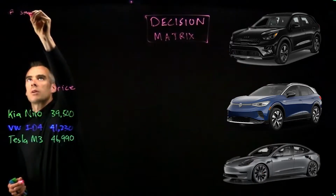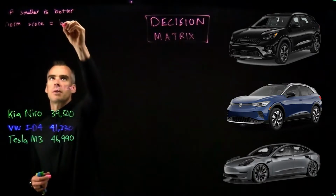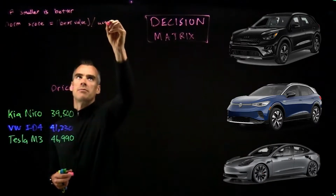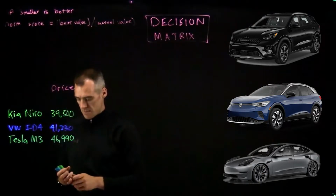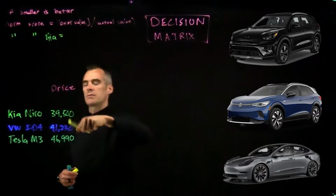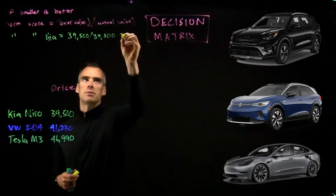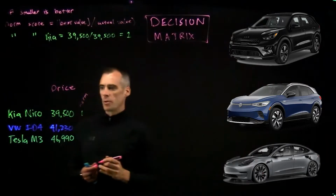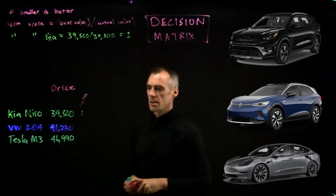So if smaller or lower is better, then our normalized score is going to be equal to the best value of all the values that are available divided by the actual value of whatever the particular product is. Specifically in this case, say we're checking out this Kia Niro. My norm score for my Kia is equal to the best value of all three of these, which turns out to be the Kia value, divided by the actual value of the Kia, $39,500, which is equal to 1. So I'm getting a norm score of 1. Let's make a little norm column here. I've normalized this so that 1 is the best, and lower is not as good.